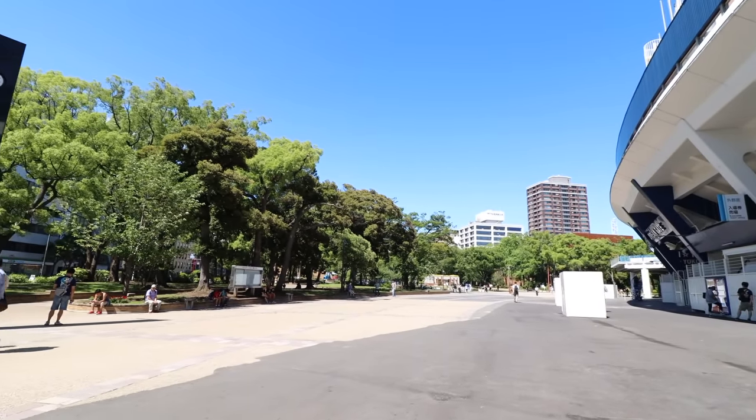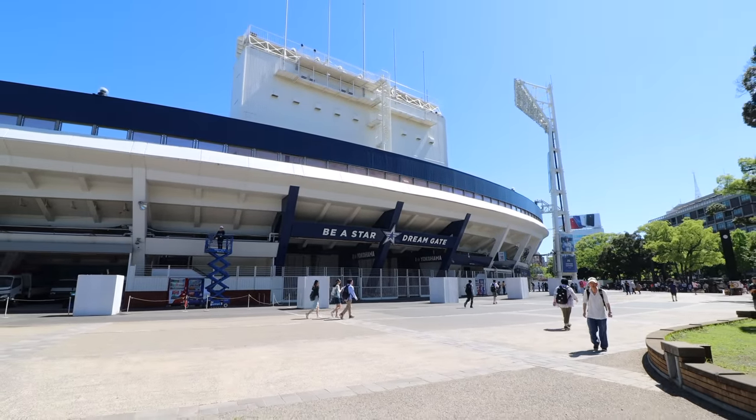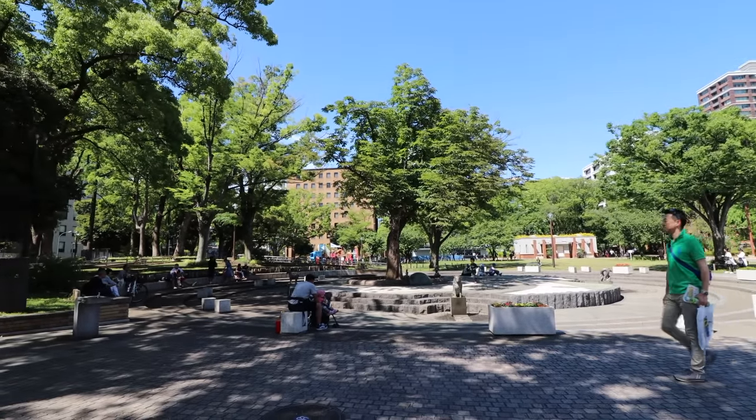There's not a lot of shops and restaurants around the stadium itself, as all the shops and the restaurants are located inside of the stadium. You will find Yokohama Park, where you can chill with your friends or bring your kids to play before the game starts. What's nice about Yokohama, especially compared to Tokyo, is that this is a Sunday today that I'm walking around and it's just so wide open. It's not that crowded compared to Tokyo.